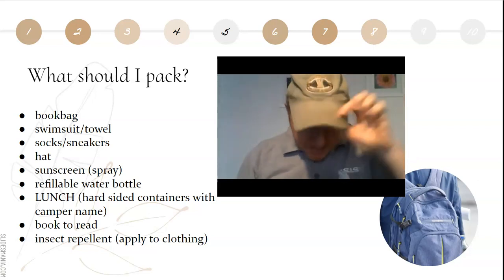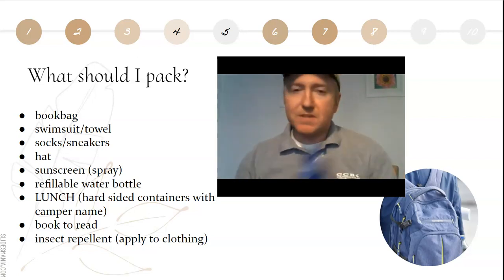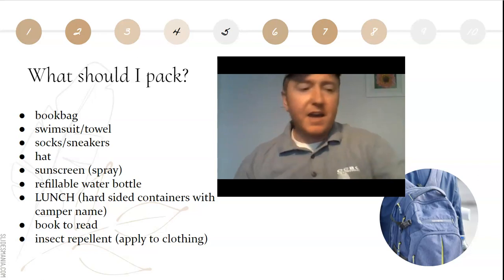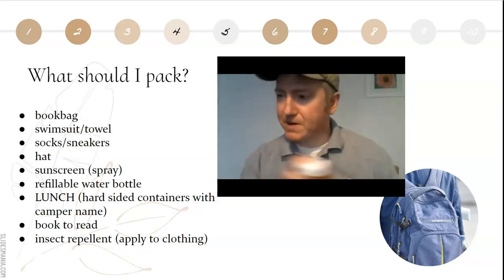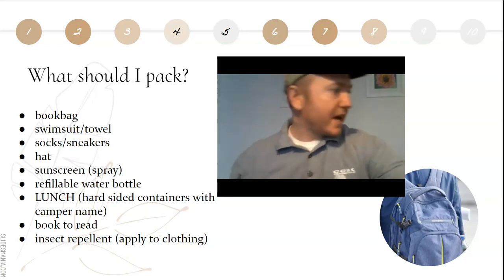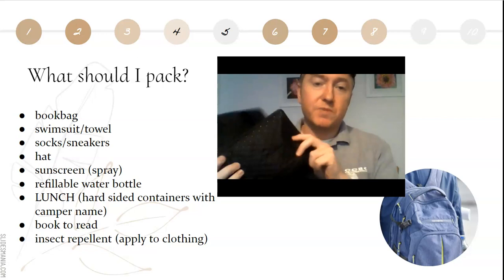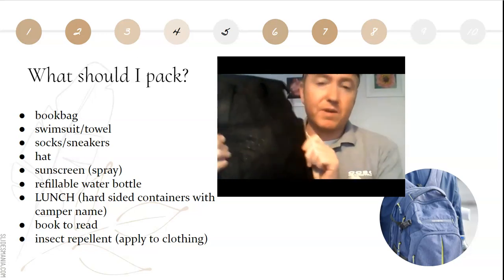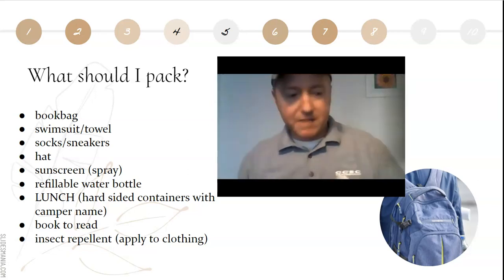It's always a good idea to have a hat. Here's mine. Some sunscreen. The spray type is recommended. A refillable water bottle, very important. They will need to have a lunch, a packed and ready to eat lunch. We don't have access to microwaves, so it has to be ready to eat and preferably in a hard-sided container with the camper's name on it.